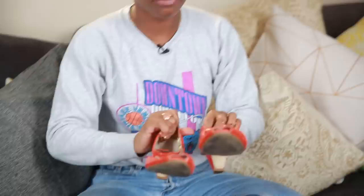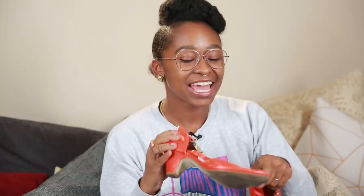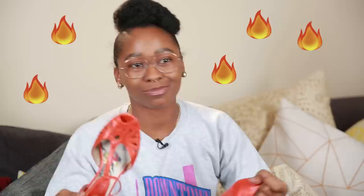I have these really cute, very vintage looking shoes. Honestly, the last time I wore these was probably 3.5 years ago. That's why they're at the bottom of the trunk. I have to find the right outfit, and once I do, these are gonna be so fire. Like flames, straight up flames. Smoke inhalation.